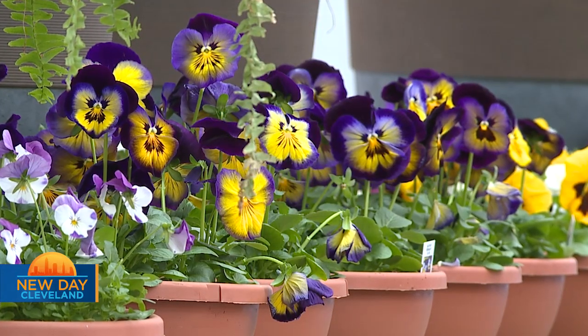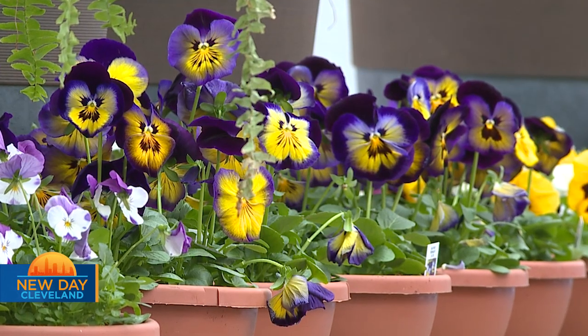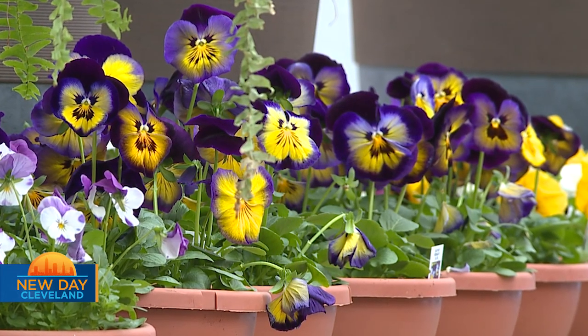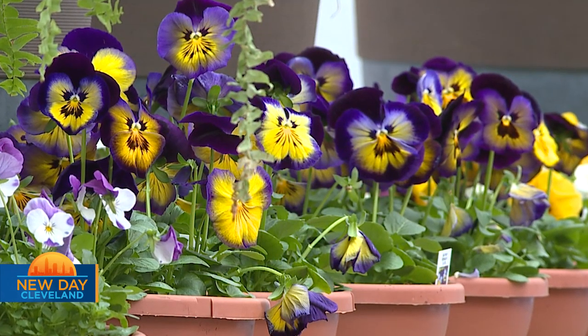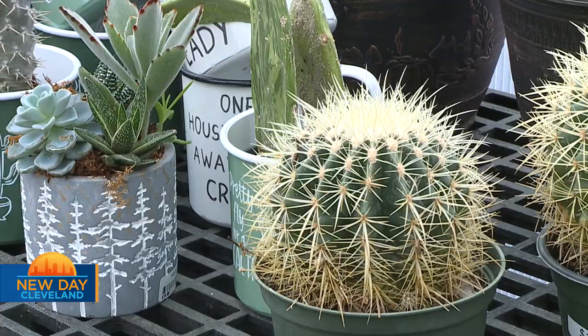The pansies and violas are shown here in pots, but they also can be purchased in flats and put in flower beds. Pansies and violas are great because they're already showing color now, and these will last throughout the summer.